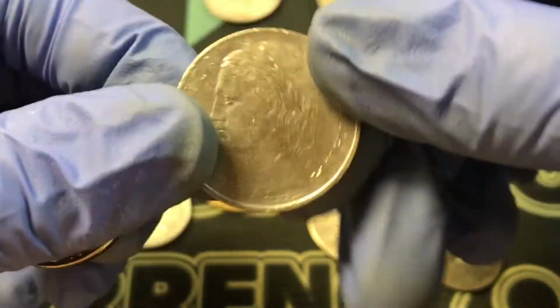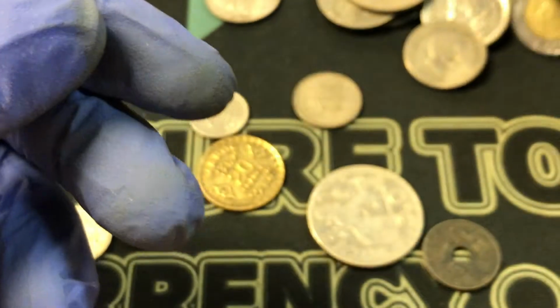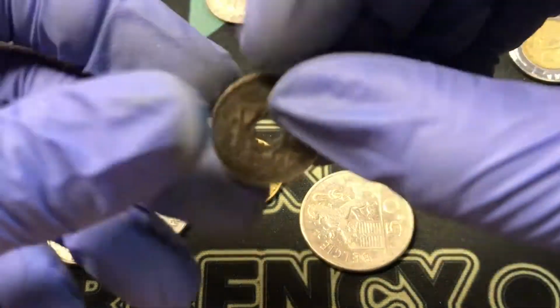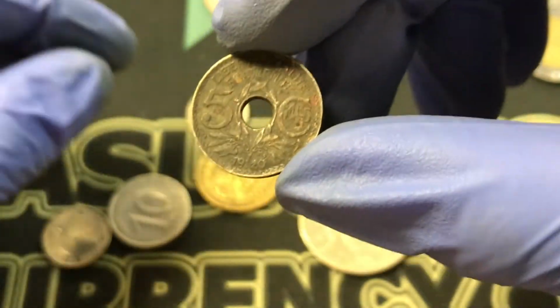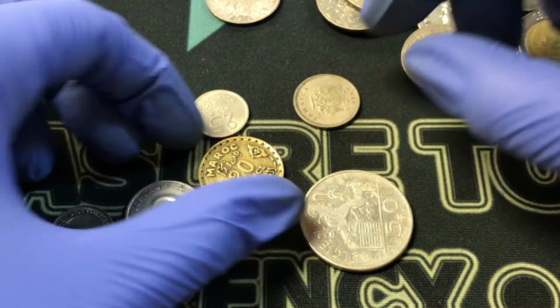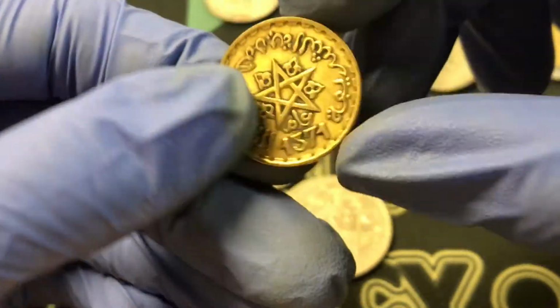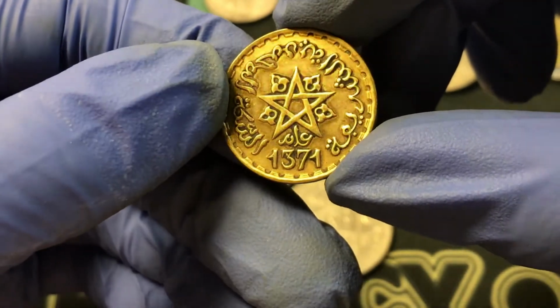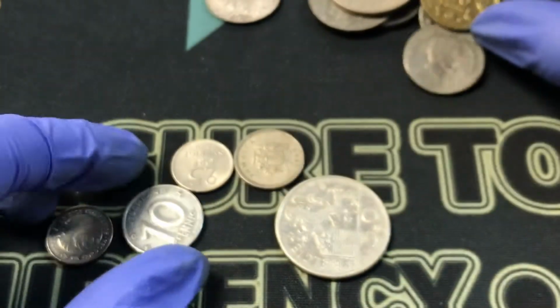Here's a 1965 100 lire and 500 lire from 1988 from Italy, so we've got all the lire, I guess. And then we have this old French coin, 1920, 5 centimes. So that was during the Chamber of Commerce. Normally we see their kind of oddly dissimilar coins from that time. Another Moroccan, by the way, 1371. This is probably later because it's probably inflated quite a bit by then.